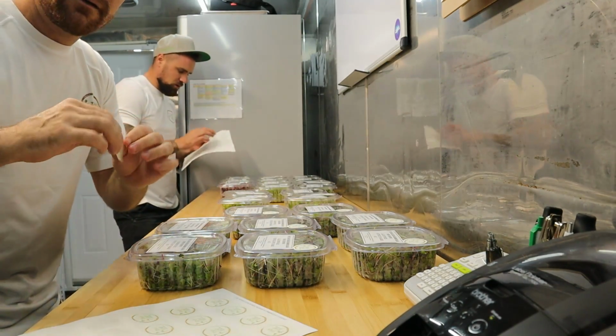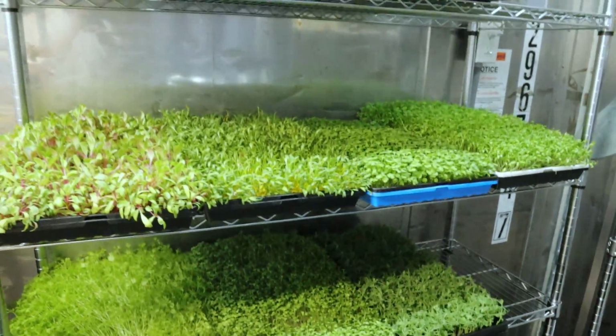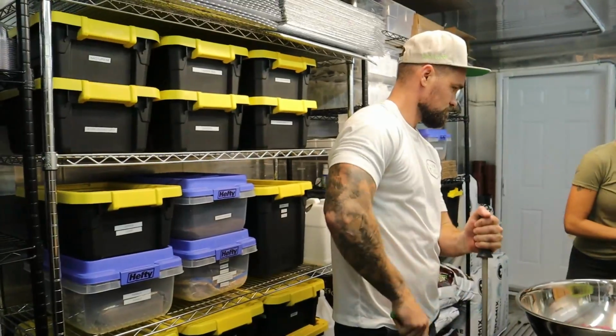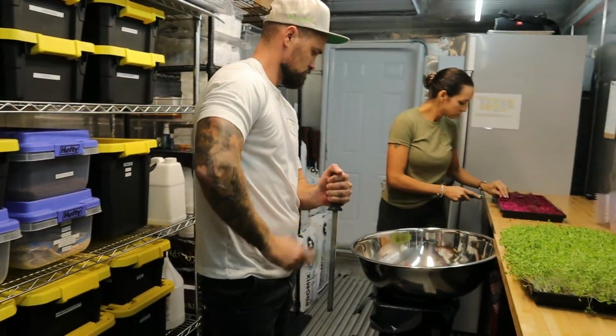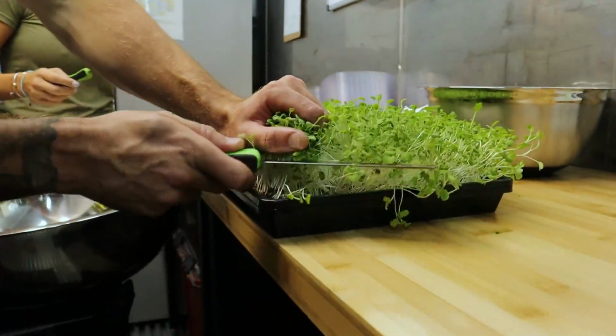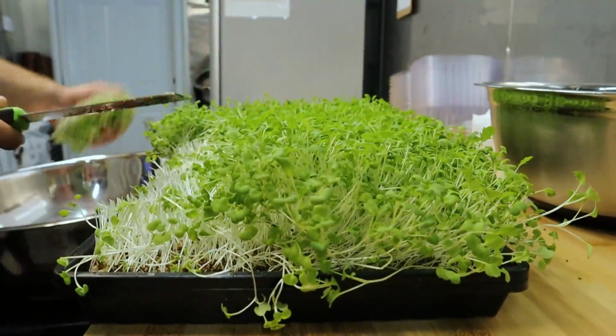But yeah, quick synopsis, we bring our flats into our processing room. That was our old grow space, which is now a 20-foot container that we've strictly dedicated to a nice sterile environment that's already chilled down. So the greens come from a cool farm straight into a cool processing room, so there's no break in the cold chain, which is quite important in microgreens.